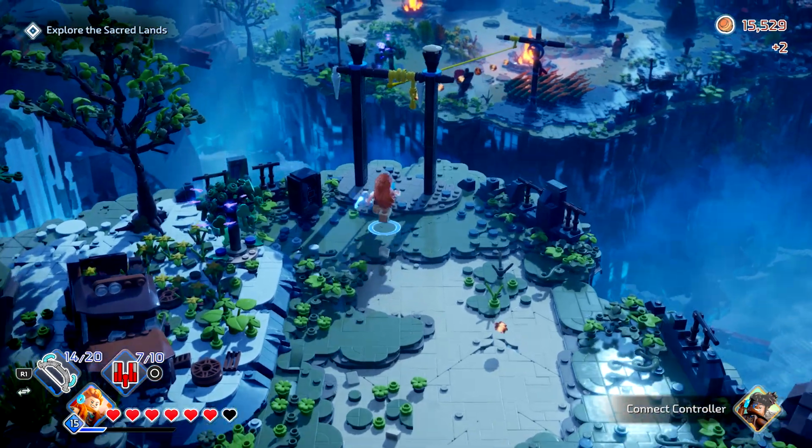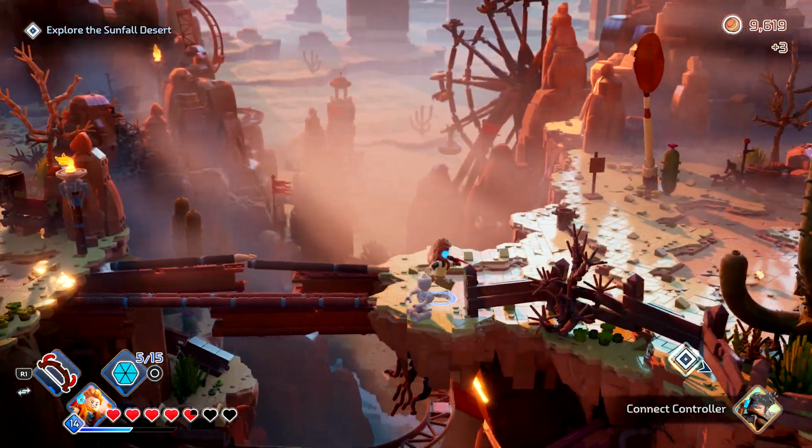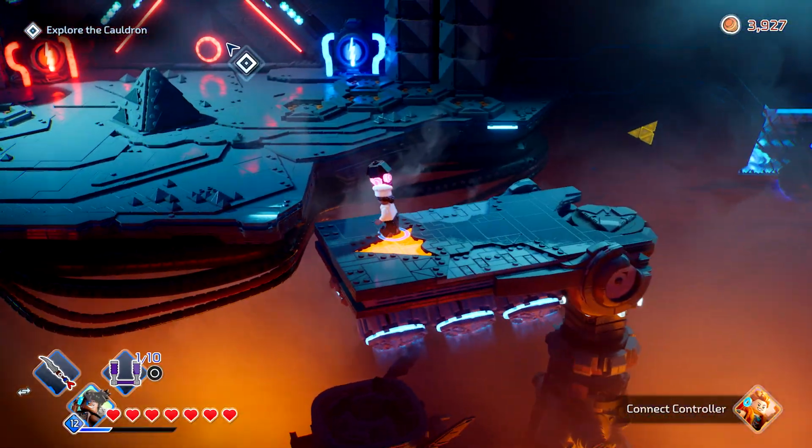My favorite thing about LEGO Horizon Adventures is how colorful the world is. It's so lush, it's beautiful, it's detailed. It's an actual real LEGO world that you can walk around in and explore. You can lose yourself for days in this world.